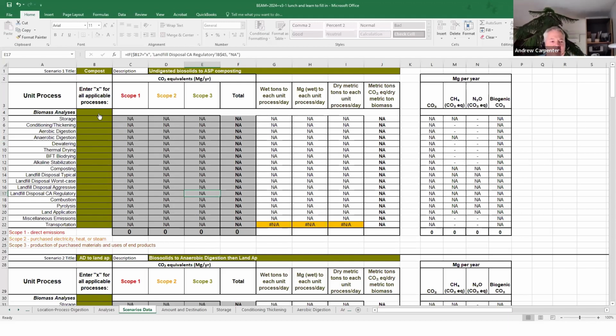In this case, one of the things that's changed is we do the first step in filling in the scenario after filling in the short title and the long title for that. This first one is composting, and we have the ability to put in the short title. It'll show up in the tables, but also the longer title to describe what's actually going on. This is going to be undigested biosolids going to aerated static pile composting. We're going to use that analysis one. That's the one that hasn't been digested, pyrolyzed, or anything like that.